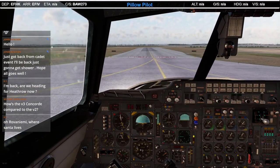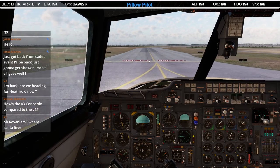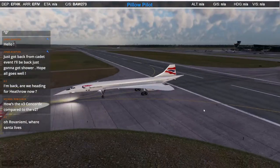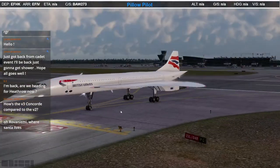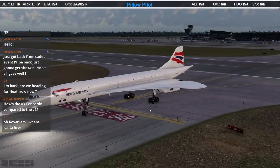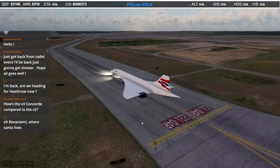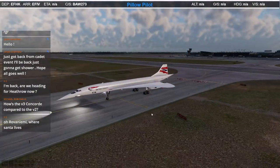Lovely, right, we're crossing across, making our way up. Daniel's going to be lining up 2-2 left. We're going to be lining up 2-2 right. Bit of fun, bit of difference. I quite like making the long taxi out to 2-2 right. It's quite good fun.